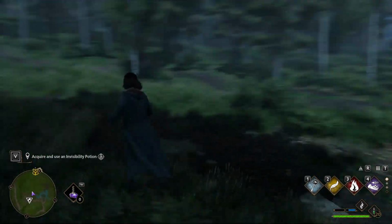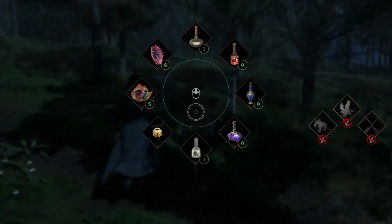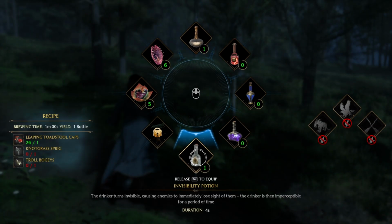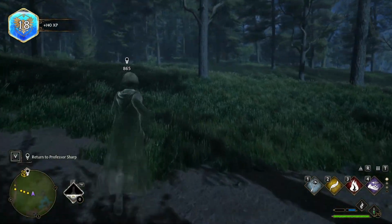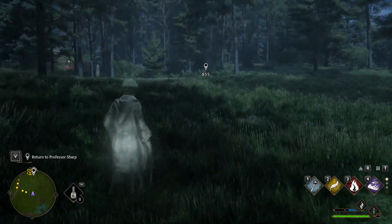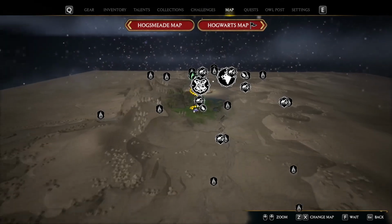I don't know if I really have a use for the invisibility potion. I just used it to get away from the mongrels for a second so the Thunderbrew could just do its thing. Fair enough. Yes. All right. Now it's time to return back to Hogwarts.